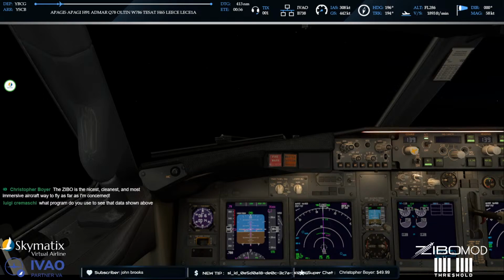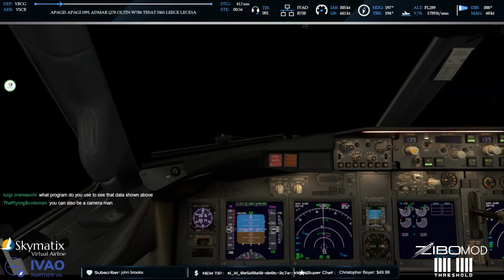Luigi, it's part of the broadcasting system. It's not useful for a flight simmer, but it's called Benny Overlay. It reads the data via XP-UIPC or FS-UIPC, and it just puts it at the top for broadcasting purposes. Yeah, cameraman, I get it.